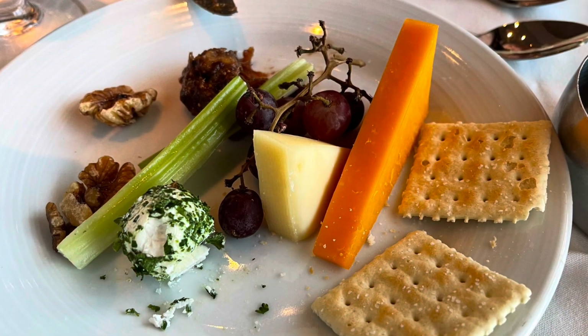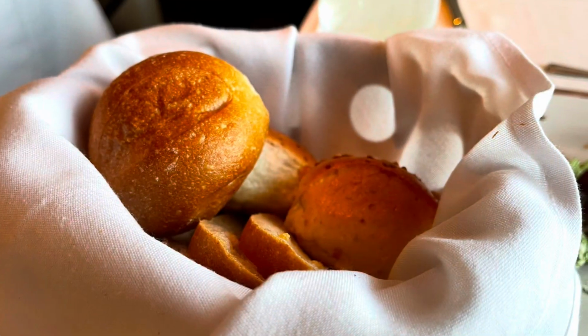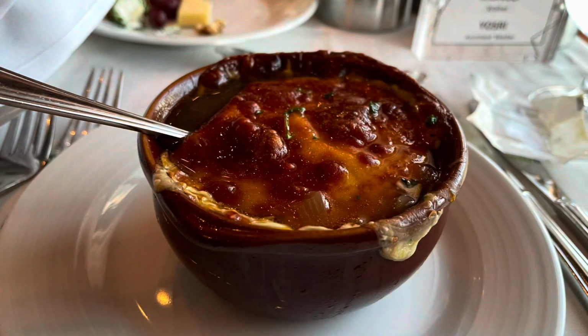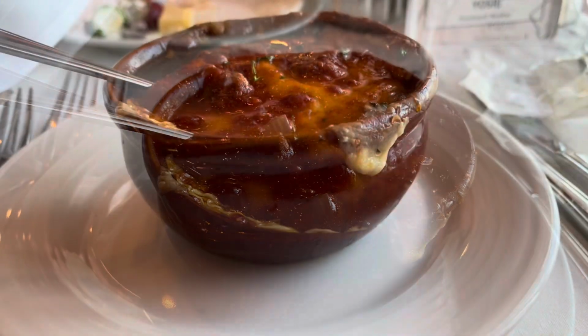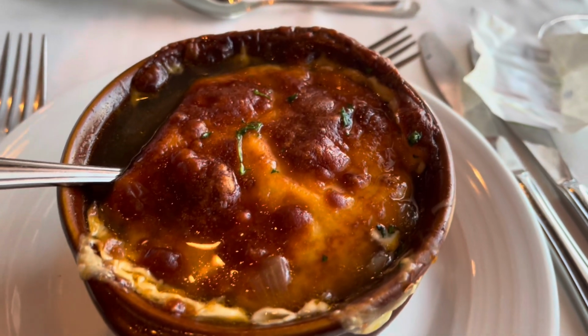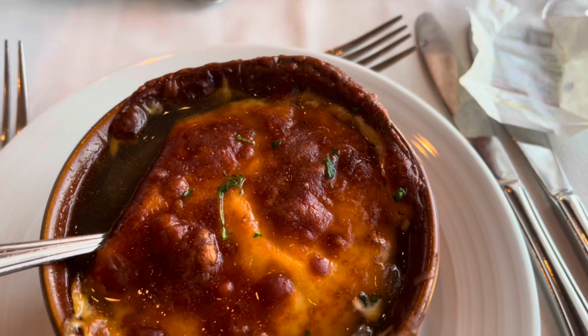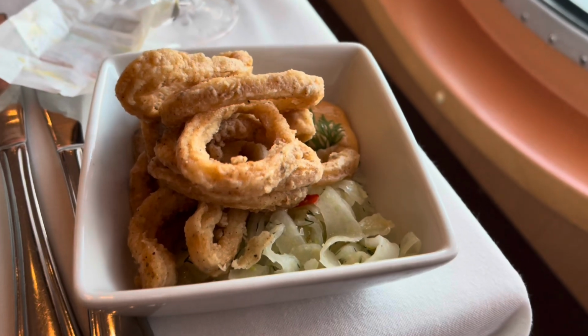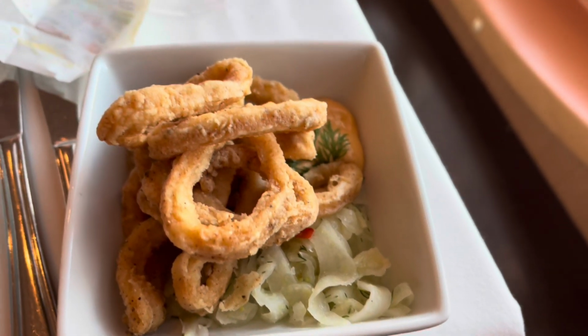They started us off with some hors d'oeuvres and bread, and then we got our appetizers. I had the French onion soup, which was a little difficult to eat because the cheese was so thick. Keith got the fried calamari. He said it was very delicious. He enjoyed his.